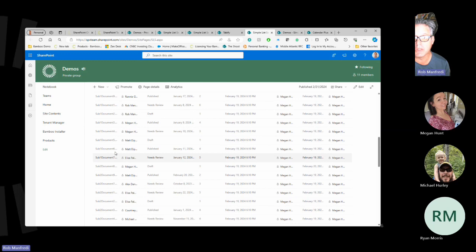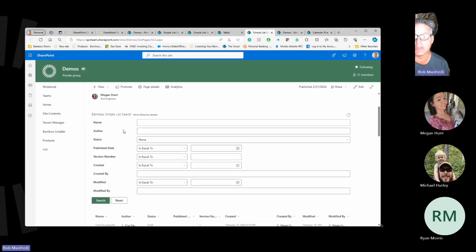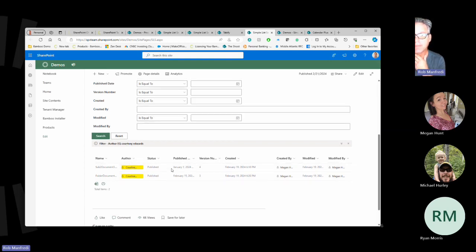But we do have some Courtney documents that are in the author. So why don't we search for author Courtney? And we'll do a search. We find there's the two documents, and these are actually coming from different site collections that are created by the author is Courtney, right? Now, if we got a big list and we wanted to find just things that were in February, right? Not this January one. Let's say we had a lot more.